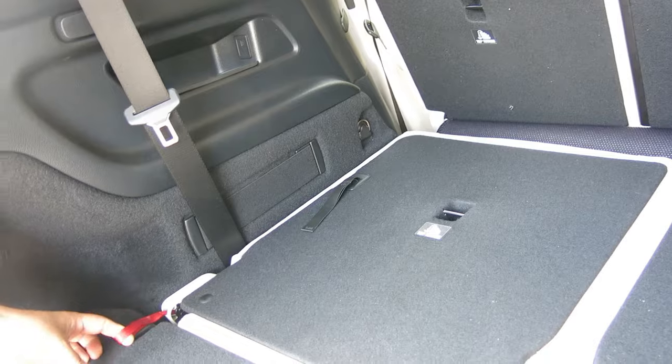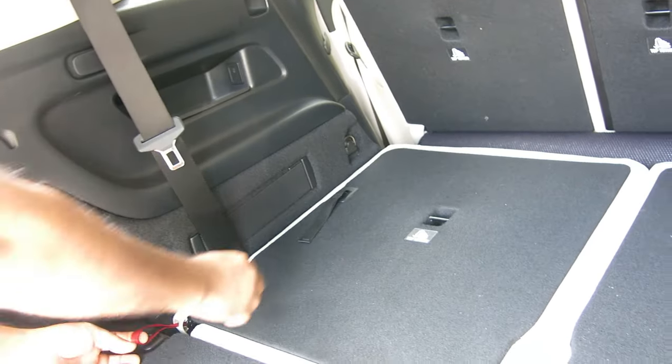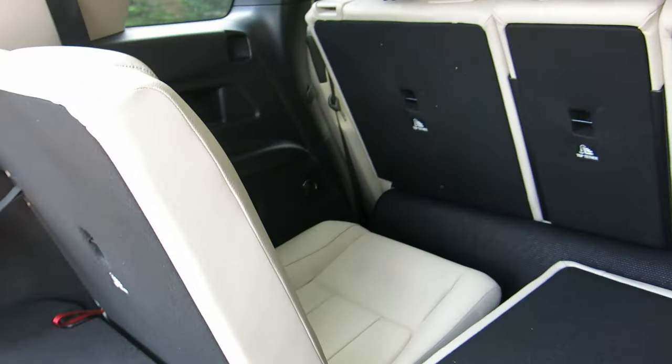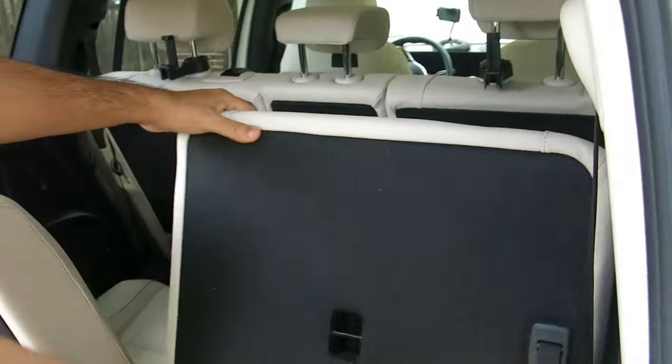So if you want to open this, you have to pull this red thing, and then you pull this. And the same thing goes here, pull it, and then it has the belts here, and this is the headrest for the back seat passenger. We'll check from the front. If you want to go behind, you can pull this, and this goes down, and you can see back.